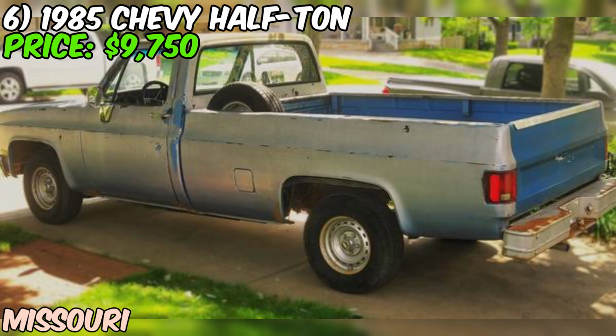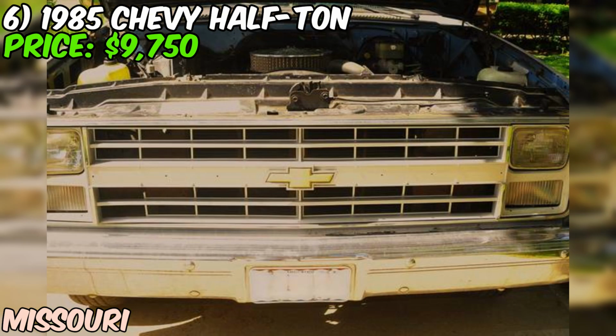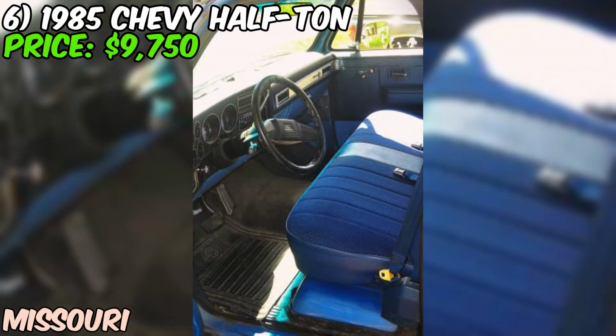6. Let me tell you about this really interesting 1985 Chevy half-ton pickup that's just hit Craigslist for $9,750. This one's got my attention because it's essentially been rebuilt from the ground up while keeping its classic character intact. Let's dive into what makes this truck special.